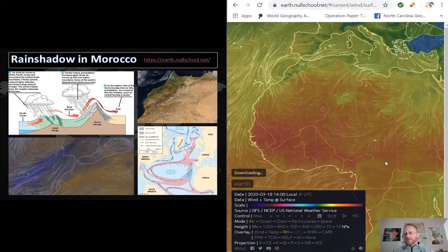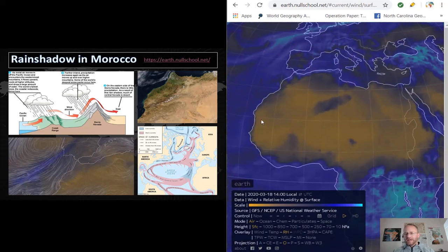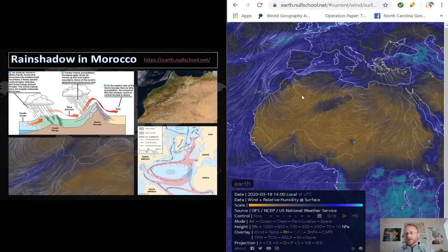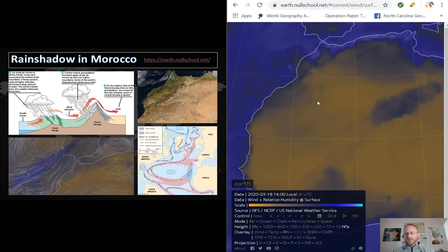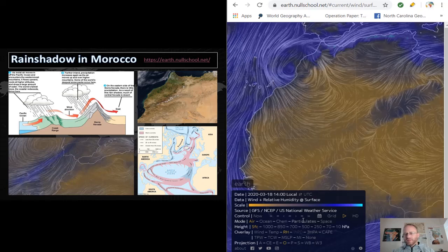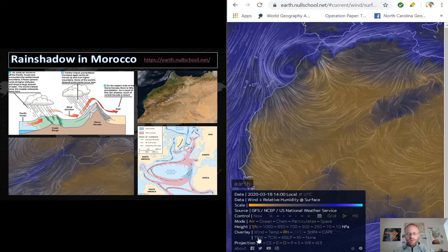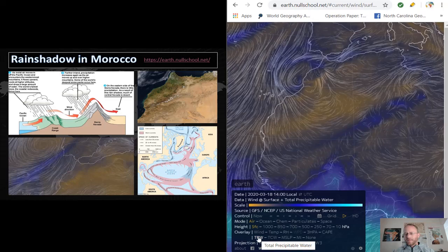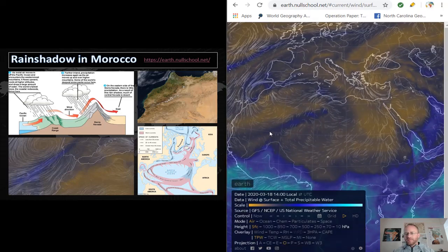And then we can look at relative humidity, and you see that. You can just see the impact of both latitude from the Hadley cell and the Ferrel cell coming in contact here, and also orographic precipitation. All of this humidity has been released. And then we go to total precipitation water, and you can see that here as well. A very dry landscape.